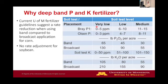Here at the top of this chart, we've got soil test levels very low, low, and medium for phosphorus. We've got Bray phosphorus and Olsen, and at these very low and low categories, our band application recommendations are about half, or 50%, of what our broadcast is. And then when we get to the medium category, that amount gets a little smaller, and when we get to the highs and very highs, it goes away. And the same is true for potassium down here at the bottom. The range is for very low, 0 to 50, low, 51 to 100. Again, we have about a 50% reduction in rate if we band versus broadcast.